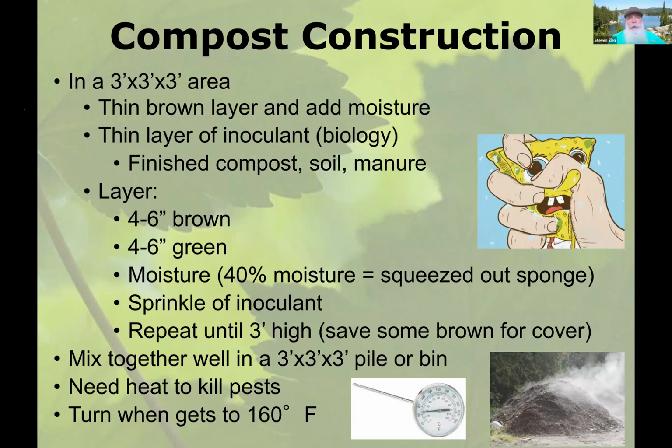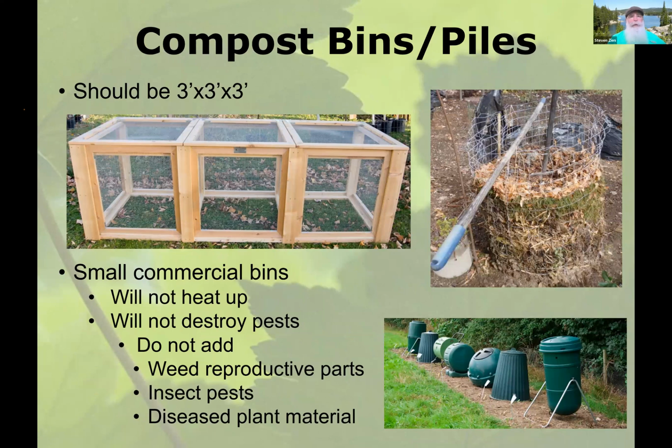Okay. And again, ideally you're starting with a 3 by 3 by 3 foot pile. By the time it gets up to 160 degrees, it's going to be smaller, and that's fine. But when you're constructing a pile in all of these commercial bins that you can purchase, realize that they're not 3 by 3 by 3 for the most part. And so you're not going to have a big enough area to really get that pile to heat up and destroy the pests. So it's really critical that when you're using a bin, you not add pests, things like weeds, any part of a weed that can reproduce itself, which if you're talking Bermuda grass, means just about any part of the Bermuda grass. You also don't want to put organic material that has insect pests on it, and diseased leaves should be avoided.